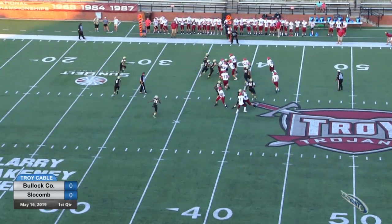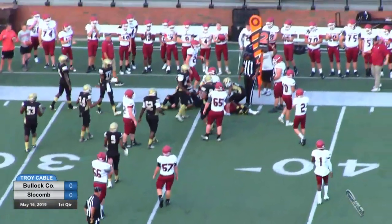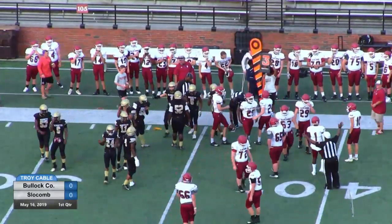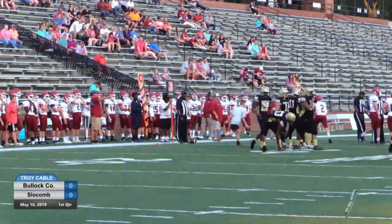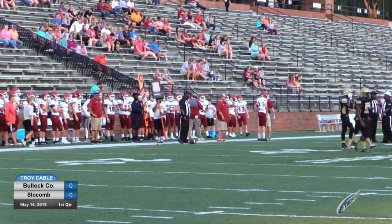Another high snap. Little weird-looking pooch sweep. I saw a face mask there, and they did get it. Is this going to be the 5-yard variety or the 15-yard variety? Let's see. On the play, only about 1 yard gain on the play. But it will be a face mask assessment by the Hornets.